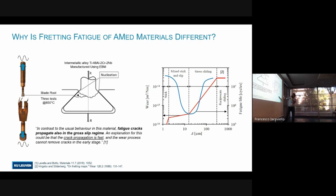If we decrease that, we go to the sticking area, so we have less of a wear problem, but also a very high fatigue lifetime. So the critical point is in the partial slip, where you have sticking and sliding. That triggered something in my mind, but at the same time, I was very surprised that they did not talk at all about internal processes, because AM is somehow linked with internal defects.